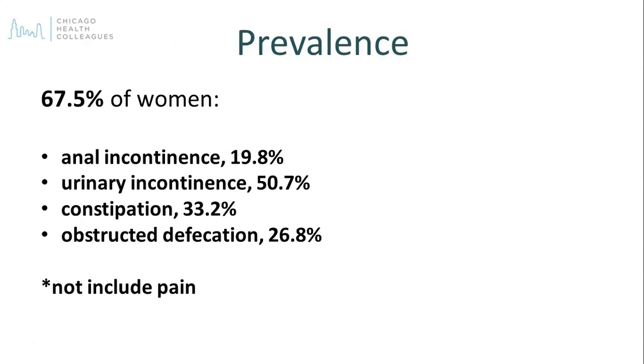Pelvic dysfunction is incredibly prevalent. Within women, one study found that 67.5% of women disclosed multiple types. Actually, most women had multiple types of pelvic floor dysfunction. For anal incontinence, there was a rate of 20%, urinary incontinence at over 50%, constipation at 33.2%, and obstructed defecation at 26.8%. It is really important to also note that this study did not take into consideration pain disorders. It looked strictly at bowel and bladder dysfunction. So if we're not asking these questions, we really need to be mindful and ask questions of our patients.